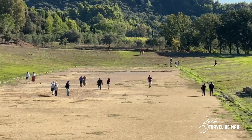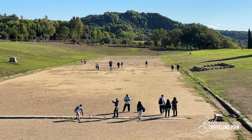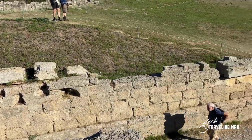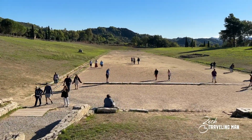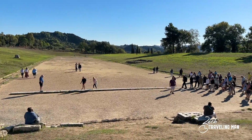But the men and women's starting line were different. They were 100 feet apart. The women started a little bit closer to the finish line than the men did. And then if we look at it from this angle, we can actually see the entrance here through this little tunnel into the stadium. So I'm sure it looked a lot different back thousands of years ago. But this is the origins. If you're a fan of the Olympics, this is where it began. Right here in Greece.